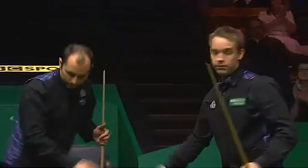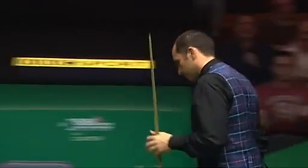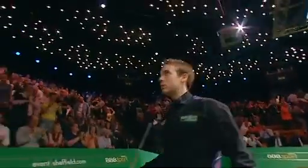So, Ali Carter ends the session with a total clearance of 128 and leads Joe Perry by 9 frames to 7 going into tomorrow morning's penultimate session.